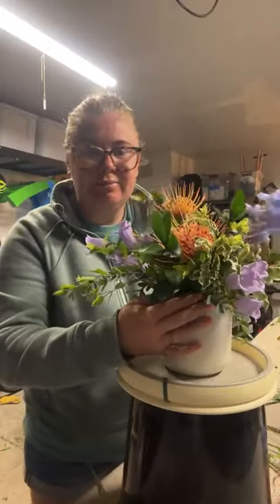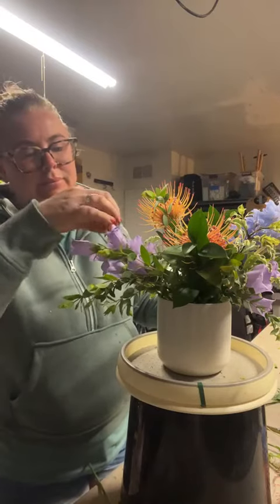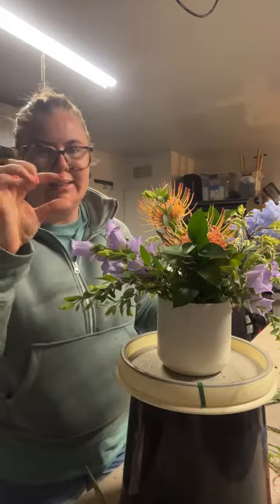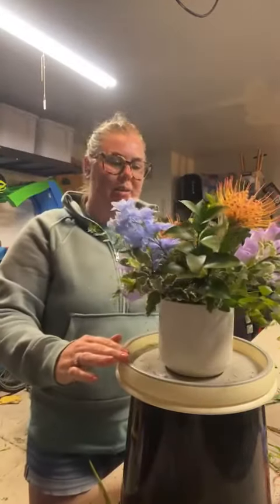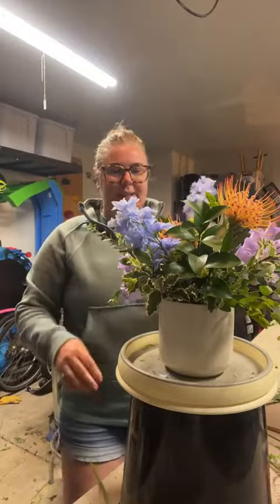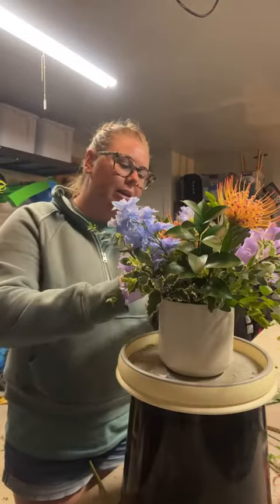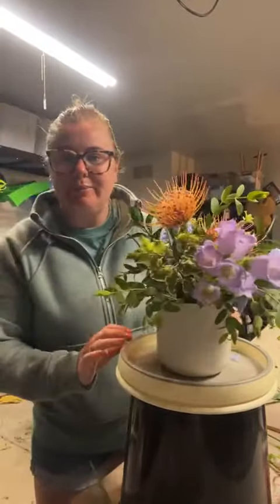When I ordered these, I ordered the plugs, which are itty bitty tiny seedlings, and that's what I plant out. So I buy hundreds of them. I'm really excited about this color palette right now. Some of the stuff I grew, some of it my flower farmer friends grew, and some of it I got from my wholesaler, who works closely with me to make sure that we're still buying local.